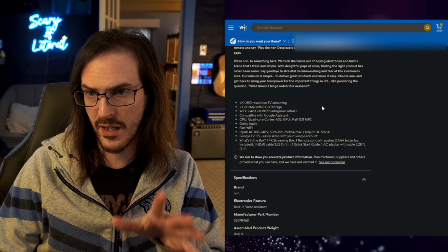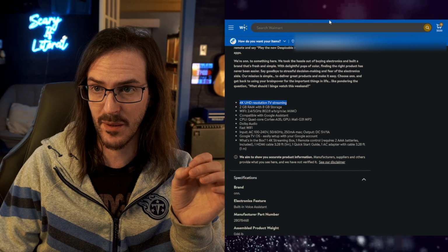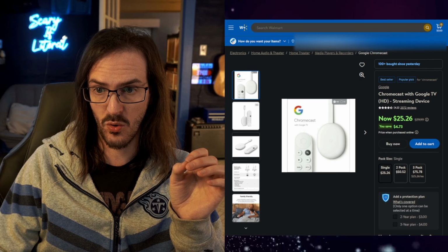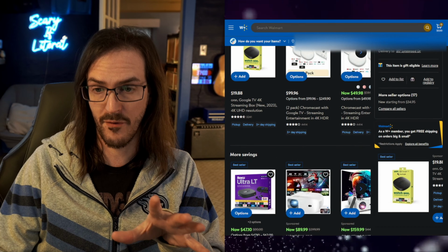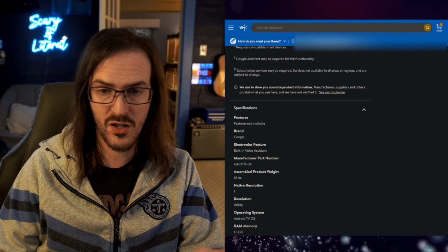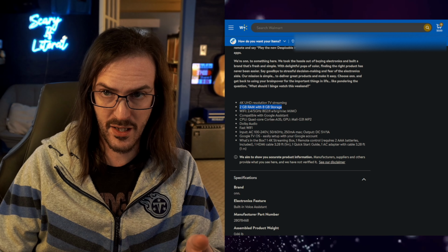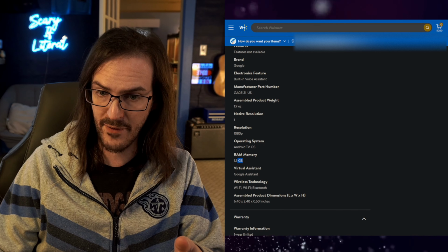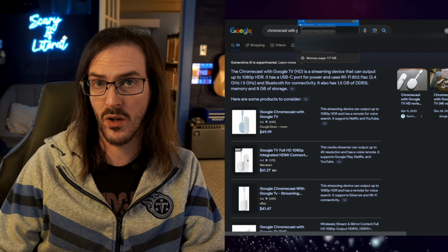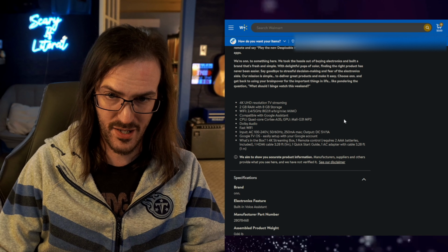So the ONN streaming box, 4K UHD resolution, that's already big because the Chromecast that is a little bit more expensive than this is only 1080p. Now there is a 4K version, but it is even more expensive than that. So we're going to compare their cheapest to their cheapest. We do have 2 gigs of RAM and 8 gigs of storage. They list 1.5 gigs of RAM and Google says 8 gigs of storage. So we're in a similar place, maybe actually more RAM, surprisingly.